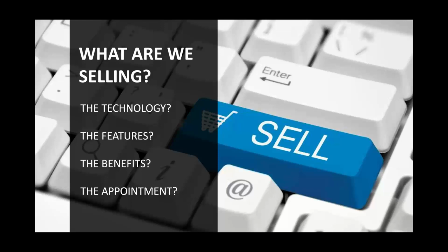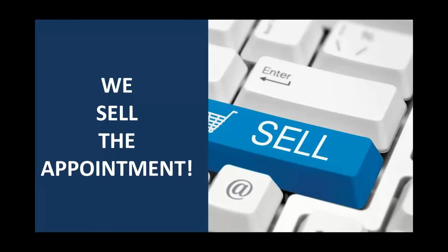Are we selling websites? Are we selling digital marketing? Are we selling the features? Are we selling the benefits? Are we selling the appointment? Well, we sell the appointment. It's as simple as that.